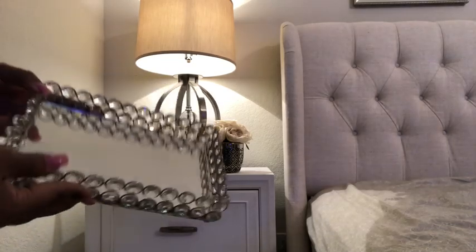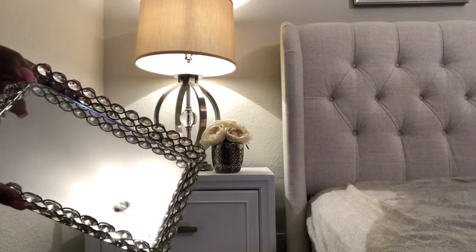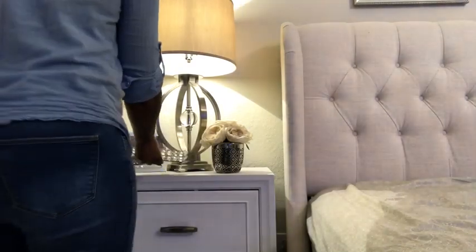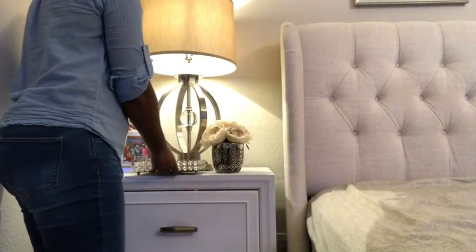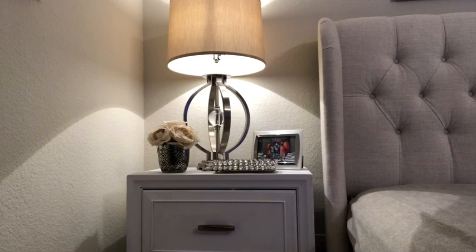And then on his side, instead of adding a little decorative box, he just wanted a little tray just to sit his wallet, his ring, and keys in. So I thought that was cute. And then I had this little tray already. I think I got that from Ross too. I think it was maybe $6.99 at Ross. So this is what his side is looking like, you guys.